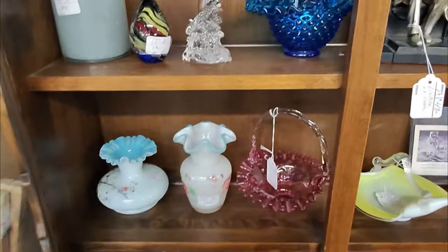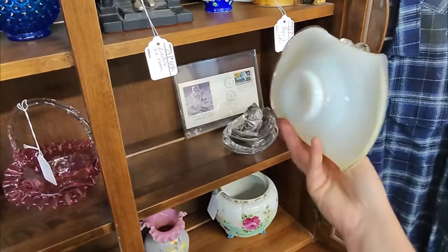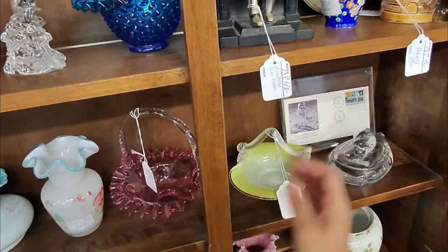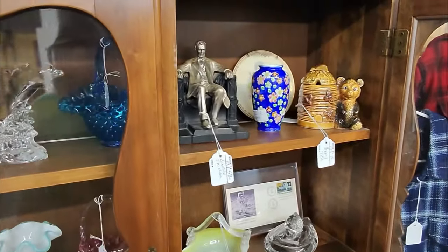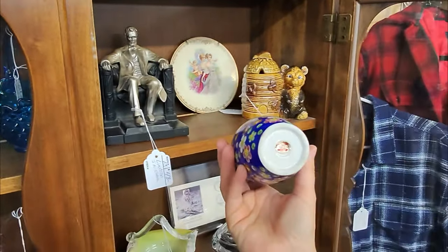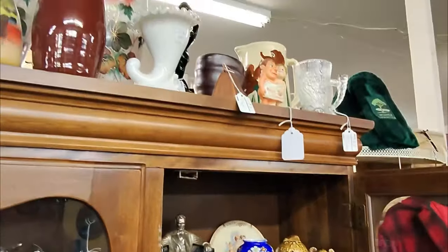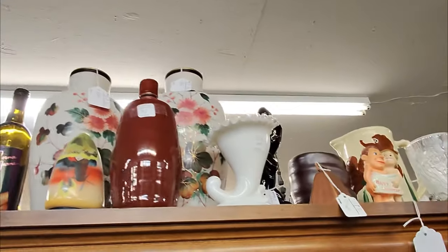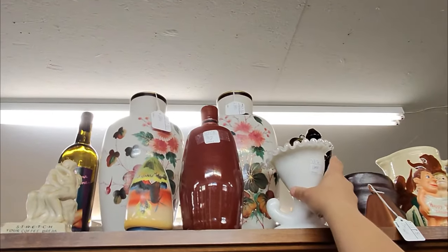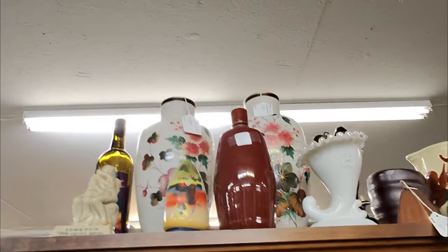That was a nice little metal vase. And this yellow dish with the handle was really pretty. And I think they only had like $10 on it. So not a bad price at all. And that was an UNESCO ceramic vase with flowers all over it, and that was only $15. And then this cornucopia Fenton Silvercrest was only like $6. So really good prices in this particular booth.